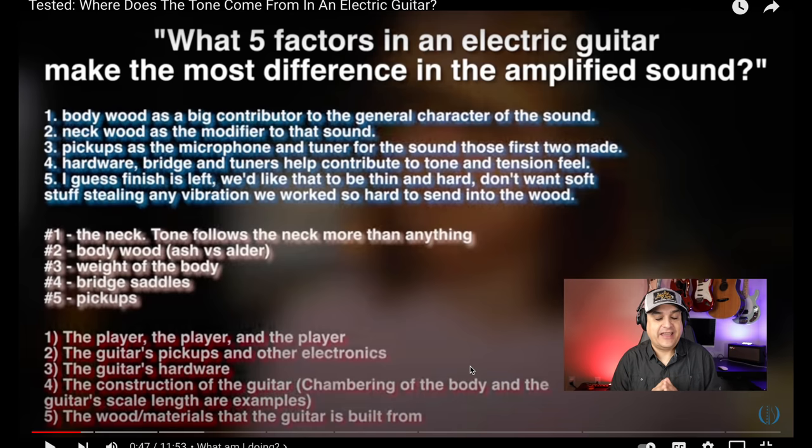The player. Duh. Absolutely. For sure. Next, the guitar's pickups and other electronics. Obviously, the guitar's hardware makes a huge amount of sense. The construction of the guitar, chambering of the body, and the guitar's scale length are examples. This is really important. And then the wood and the materials that the guitar is built from.